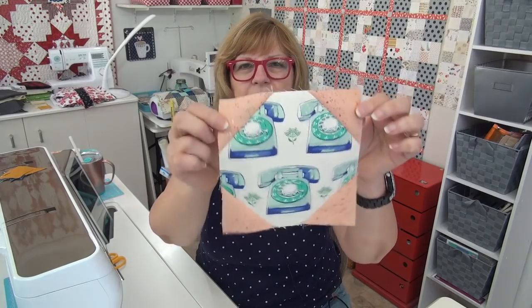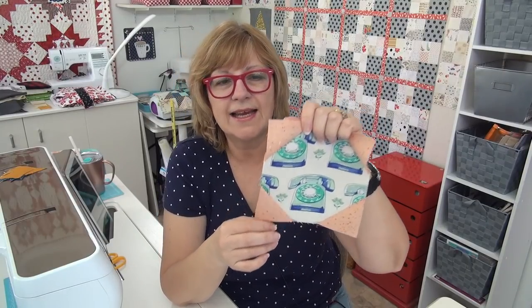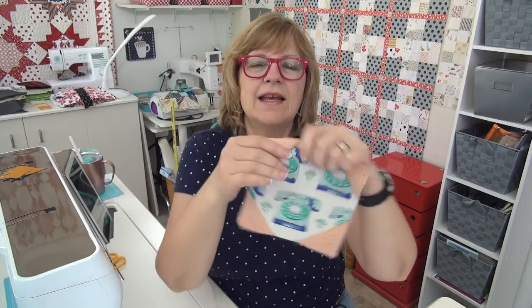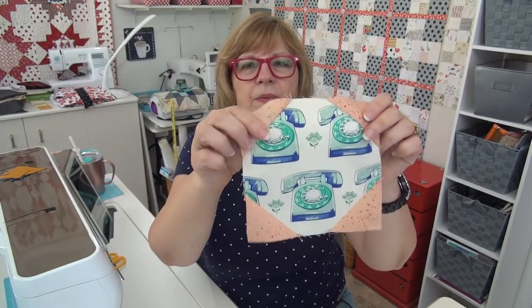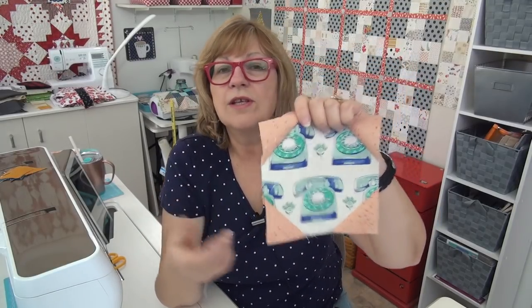So we also have our stay-at-home block for today. And I found some of my telephone fabric. I'm noticing a lot of these fabrics were the old Cotton and Steel and the new Ruby Society, because I really like the novelty prints that those ladies design. So this is a Melody Miller. But I think this is one of the older ones, the Cotton and Steel. So telephones. My Nana, who was my mom's mom, worked for Bell Telephone.